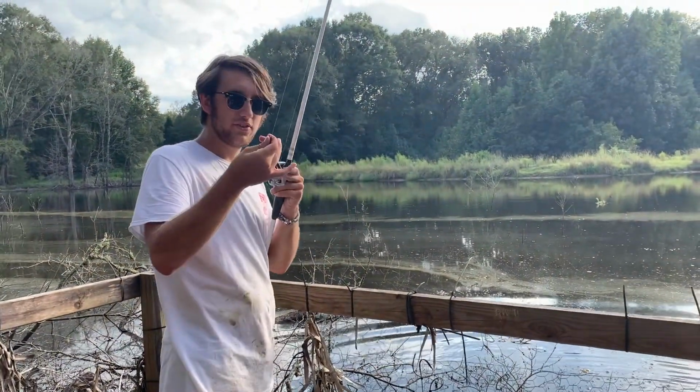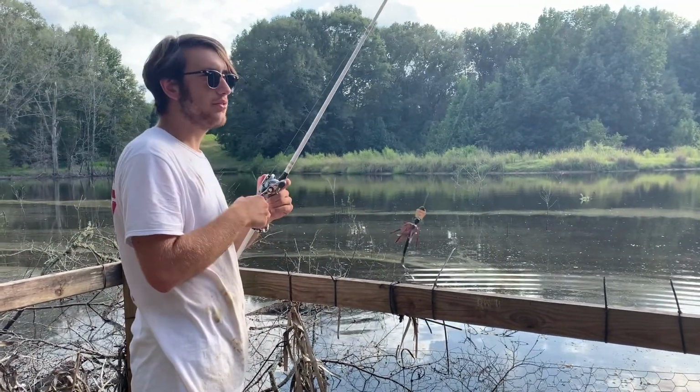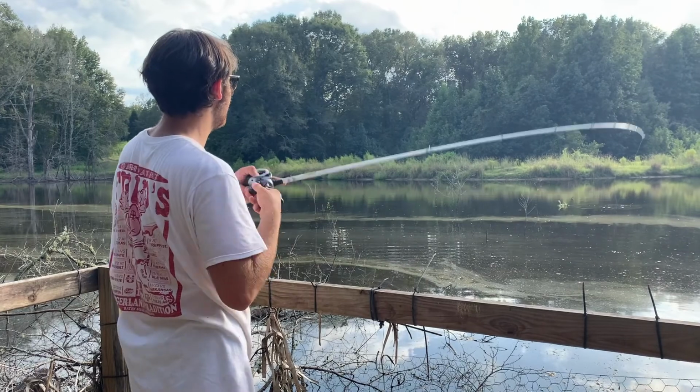Fix the trailer, because you know when you're fishing an awesome fishery, your trailer actually gets messed up. So always make sure to watch out for that, because you do not want to walk a couple hundred acres to go get a little soft plastic bait. Ooh.